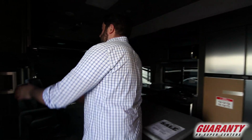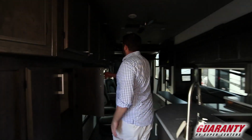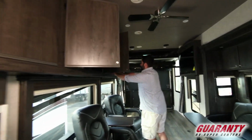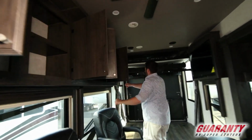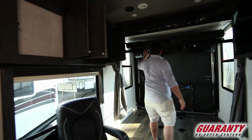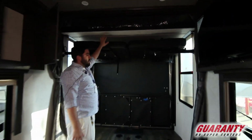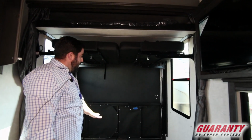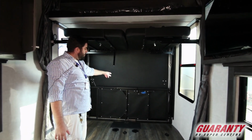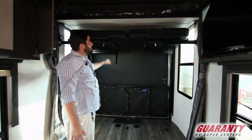And as you come around over here you can see there is no lack of storage. All the way across the top you have shelving. And then back here you have your bunk and your drop-down couches. These couches will come down and fold up against the wall. And then on the exterior ramp here you have the handrails for a patio setup.